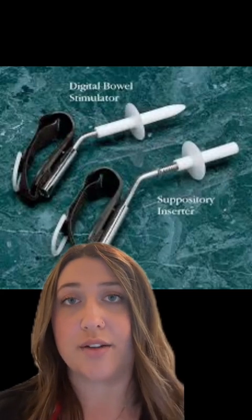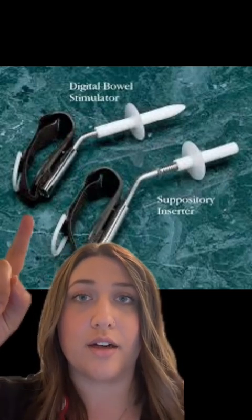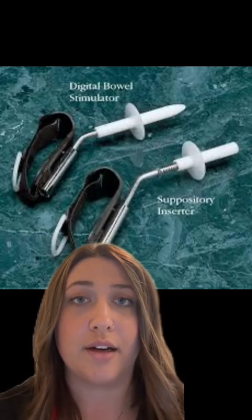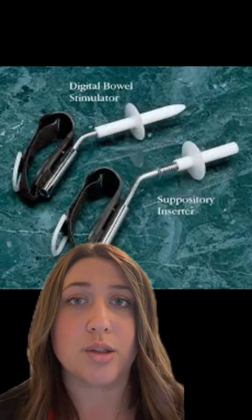Another option instead of using a finger is to use this piece of equipment shown above, the digital bowel stimulator. If you do choose to use this option, just make sure that it's also lubricated. It also might be helpful to use your finger to manually remove stool from your rectum. This will speed up your ability to empty your rectum.